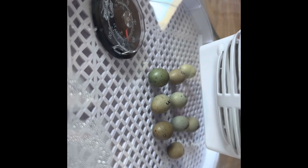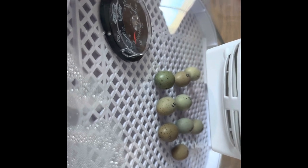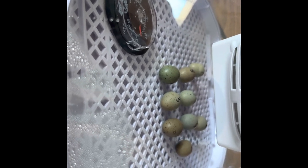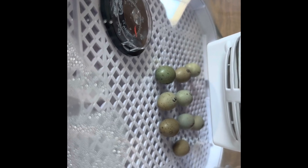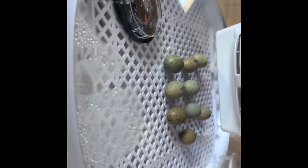Also, I've got two more boxes of button quail eggs coming this weekend that we'll put into the incubator after these hatch, in hopes that if for some reason none of these hatch, we've got a second round with a lot more eggs, probably about 25 plus eggs to put in here, in hopes that we can get some button quail chicks and kind of start our own button quail farm again. We've had them many times in the past, and it's been a few years since we've had them. We love them, the kids love them, and so we're excited to hopefully see if they'll hatch.